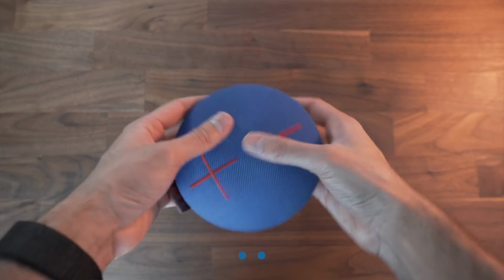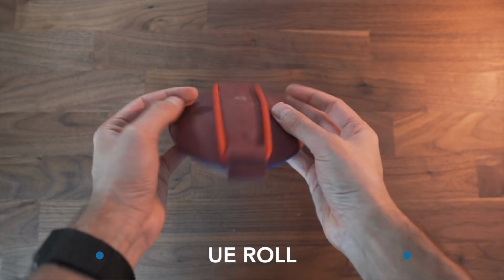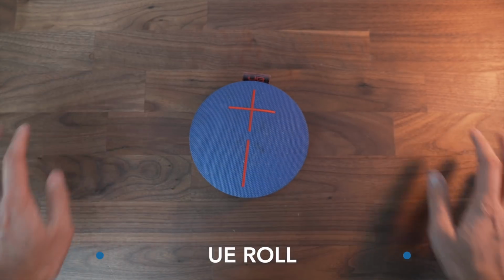And the final thing on this list that I'd recommend everyone get is a Bluetooth speaker of some sort. This is the UE Roll. I got it for about £60 about 4 years ago, and it went everywhere with me when I was a medical student, and these days sits in my bathroom. A few main reasons why I think this is good.